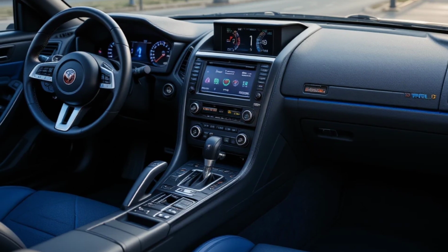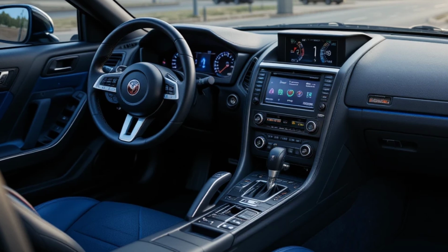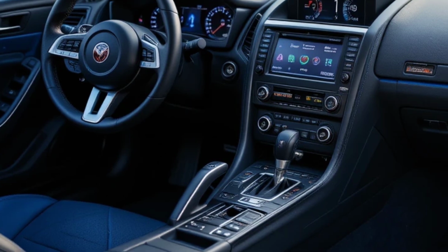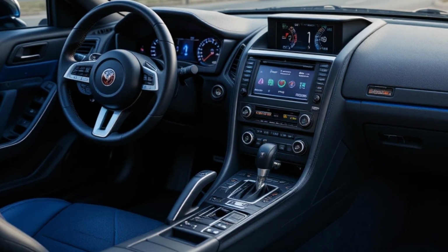The dashboard is clean and purposeful. A digital driver display delivers crucial performance data, while the central infotainment screen offers connectivity and navigation. Titanium switchgear and carbon trim finish the look.